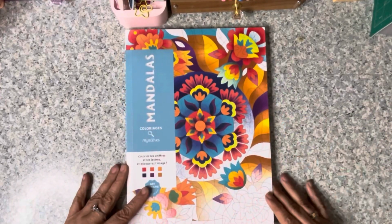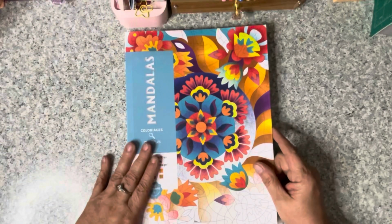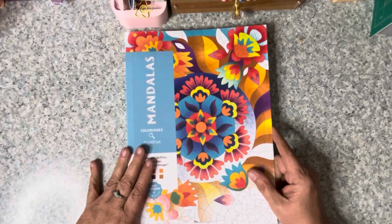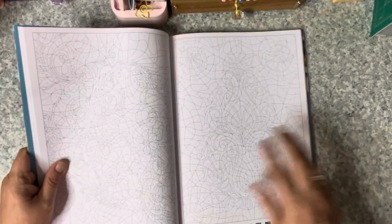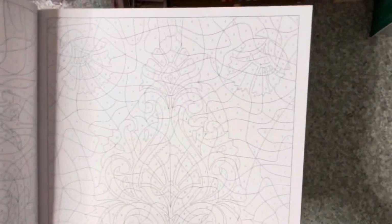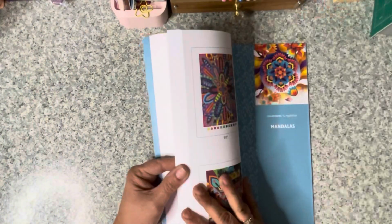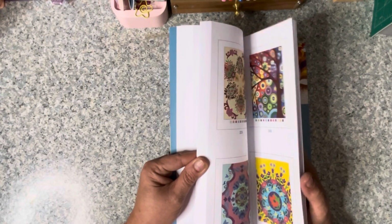And then the last one that I have, another new one. This one came out as well in March. Mandalas, Color by Number, Mystery Colors, Mandalas. Not as detailed as the Disney ones. You can see these don't look as busy. I am going to flip to the answers now. So once again, look away, look away.